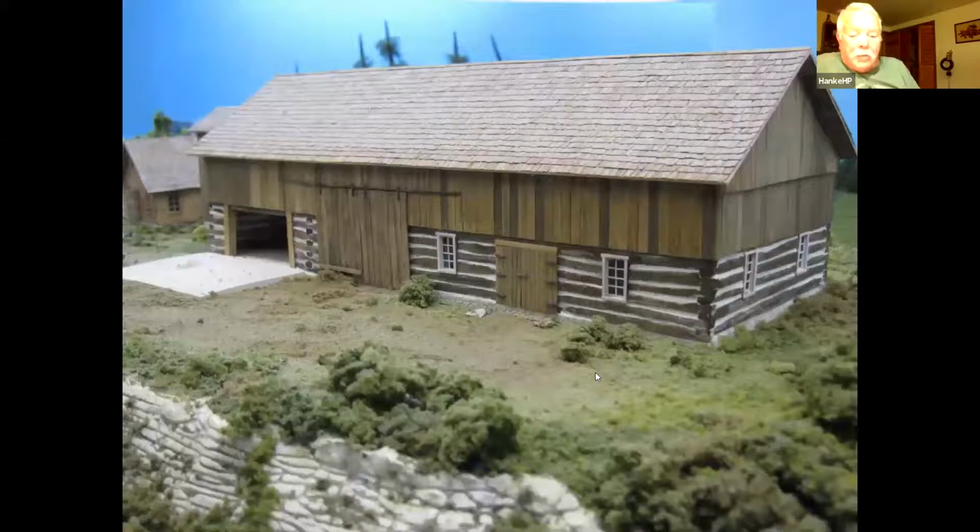And here's the barn from the other side. But this is all drywall compound, and then you just scraped it with a dental pick till it was recessed enough to resemble the original.